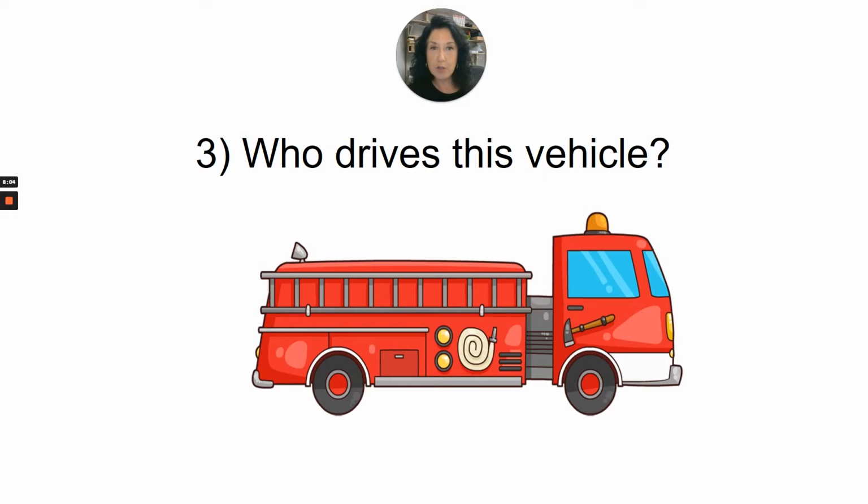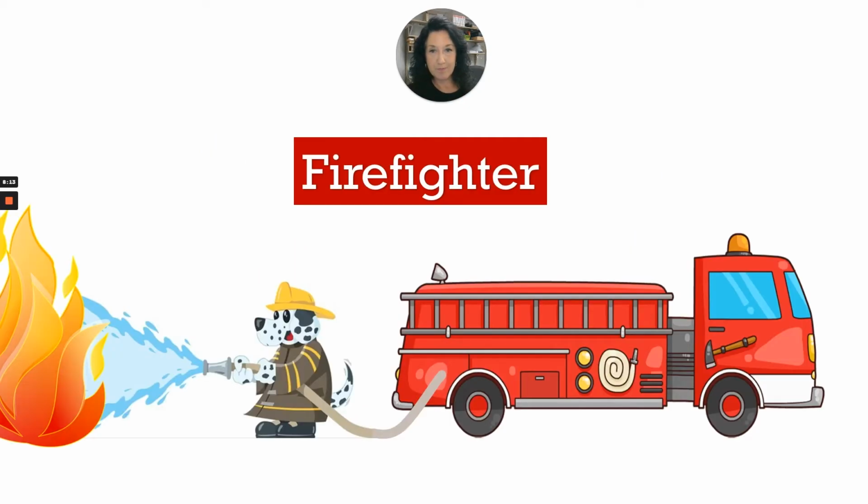Number 3. Who drives this vehicle? This is an important one. We need this one, remember? This vehicle is used by a firefighter.